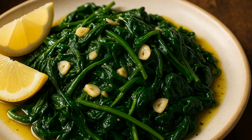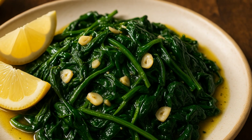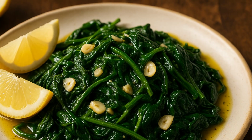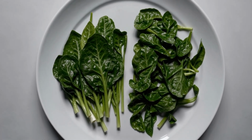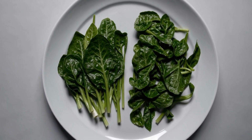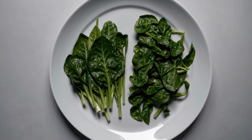When spinach is steamed, boiled, or lightly sautéed, oxalate content drops dramatically. Boiling is especially effective, with studies showing that cooking spinach in water can reduce soluble oxalates by as much as 40 to 60%. Some of the oxalates leach into the cooking water, which is why draining the liquid afterward is important if your goal is to maximize nutrient bioavailability.